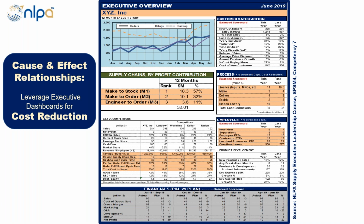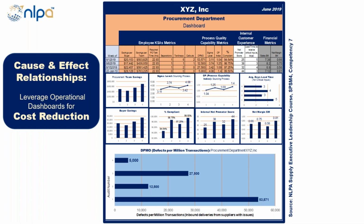And again, this also accounts for competitors and how competitors are performing relative to certain dimensions. Very important to have this one-page document, and you're looking at cause and effect relationships. A very, very strategic way to leverage cost reduction, because you're looking at cost reduction relative to the whole, right? So this is at the enterprise level, and then to again apply cause and effect relationships and leverage operational dashboards for cost reduction. So here, this is for a procurement department in particular, again based on the balanced scorecard methodology, where you look at the employee focus, the process and quality focus, the customer focus, and the financial focus.